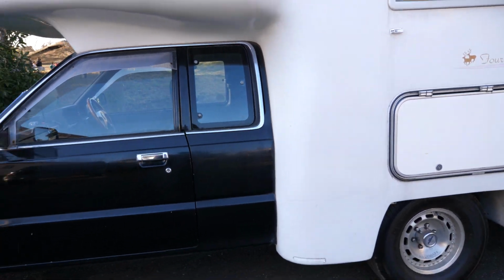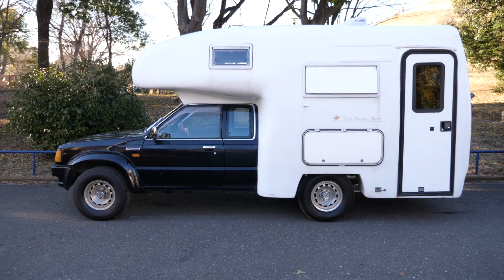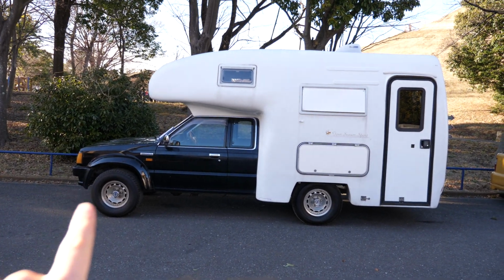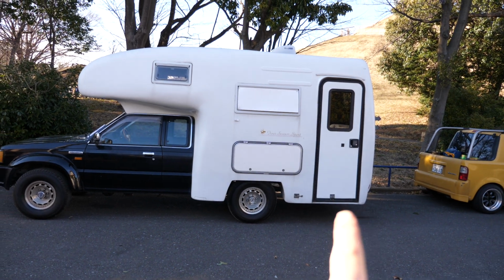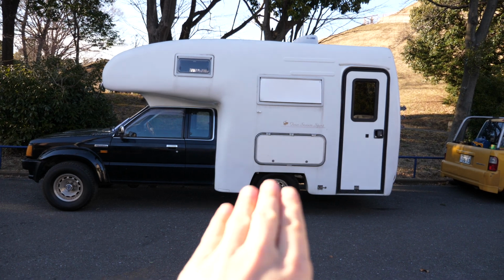Okay, seam between the body and the fiberglass. All very nice. Have a look at the side panel here. As far as four-wheel drives go, great approach angle. Not so great departure angle. If you're going to be off-roading, I recommend raising the back.